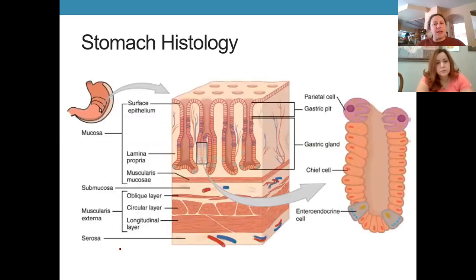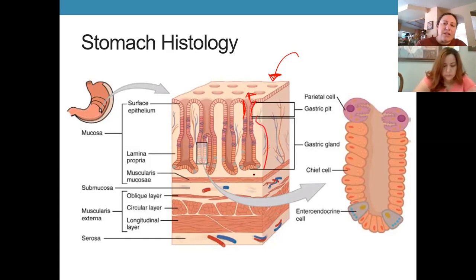So this is what it looks like on a diagram. The surface is all just the mucosal epithelium making that alkaline mucus. And then the gastric pit is basically the openings to the gastric gland, so it's all the same structure. The difference is that the cell types up here are just making mucus, and then the rest of them are down here making hydrochloric acid, pepsinogen, and then various hormones and stuff. That's everything.